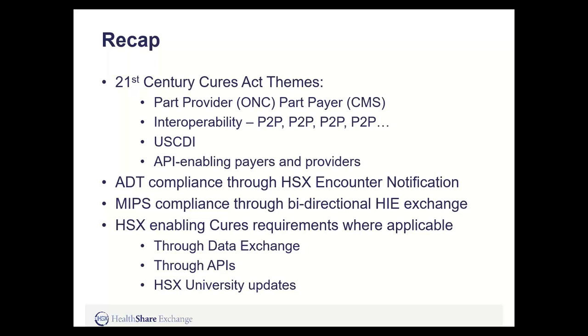21st Century Cures Act, part provider, part payer, part EHR company. It's all about interoperability. It's payer to payer, P2P, provider to provider, which is also P2P, provider to patient, which is also P2P. You get my drift here. It's all about P2P, whether that's provider or patient or payer. Everybody needs to be able to interoperate with everybody else in our healthcare player field.